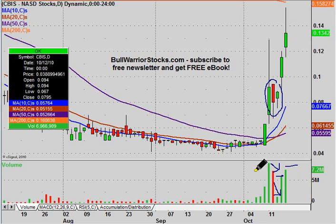So this is a perfect example of volume analysis, how you want to see volume act in accordance with the price of the stock. So once more, when it was breaking out, you can see volume was increasing. On the two sideways days, volume decreased, and then when it started to go back up, volume started to increase once again. So just a nice textbook example there.